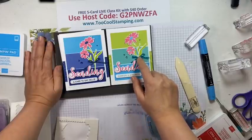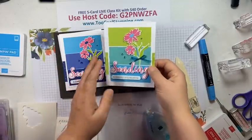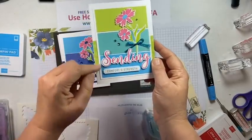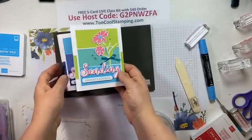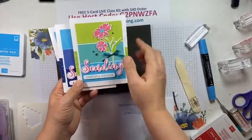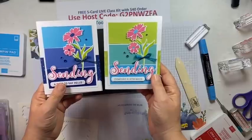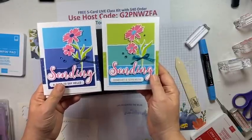I used the Tahitian Tide ribbon and the Coastal Cabana for the Comfort and Strength at the bottom, and then Parakeet Party for the Designer Series paper. And I think I used, yeah, Tahitian Tide for the rhinestones. So love those blends. Fun, fun, fun to make the matching rhinestones.